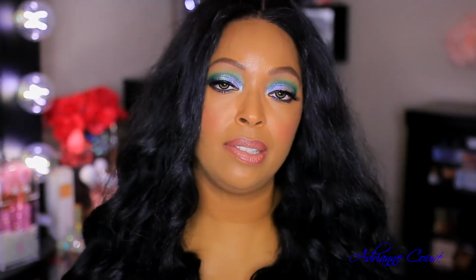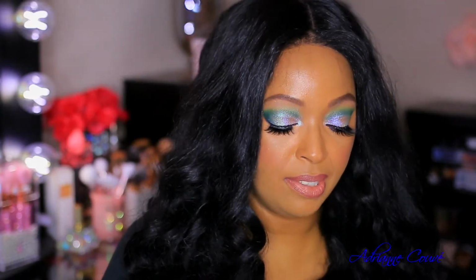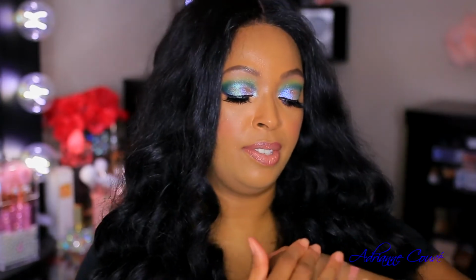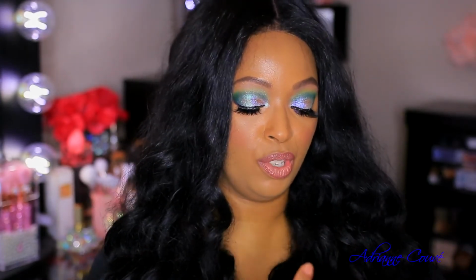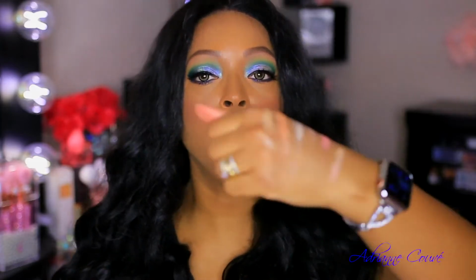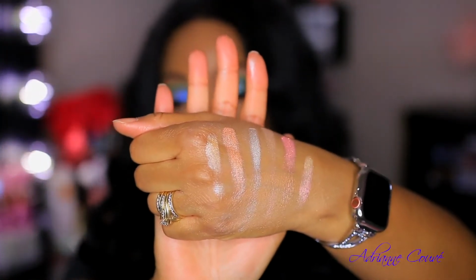Go ahead and put them here. I know it's not a new palette. I'm not sure how long it's been out. This is my first Violet Voss product, so I was excited to try it and see what their quality was like. A lot of these to me are swatching like they could almost be eyeshadows. They feel a little bit more like eyeshadows to me, strangely. But this is what the shades look like.